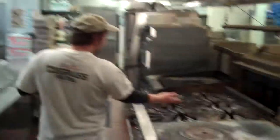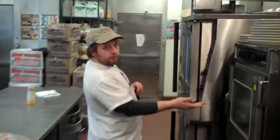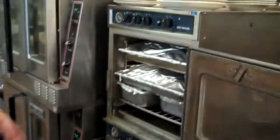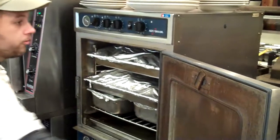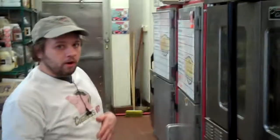Back here we have our back line. We have, of course, our grill and our stovetop. Kind of dirty right now, nothing's on it. So we have an Alto Champ, which is stock full of something right now. It's like pork. Maybe some ribs. Next, we have our ovens, top and bottom, filled with jerky and more turkey, it looks like.